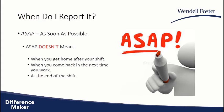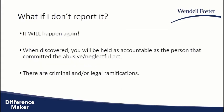It means you ensure the safety and well-being of those in your care and then report the incident. If you don't report this, then you're being neglectful and you're going to cause it to happen again. And when it's discovered, you're going to be held just as accountable as the person that committed the abuse or neglectful act. And there will be criminal or legal ramifications for it.